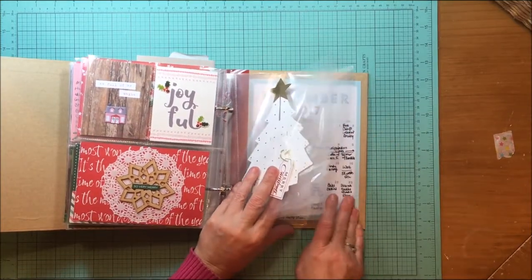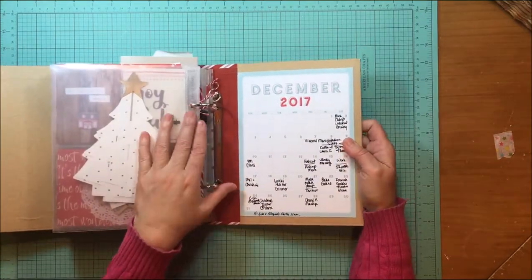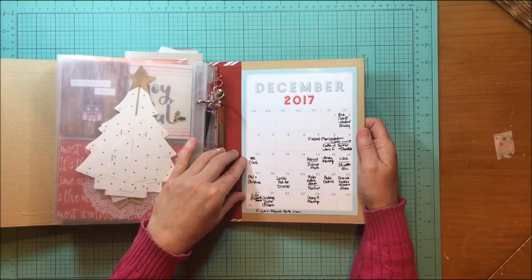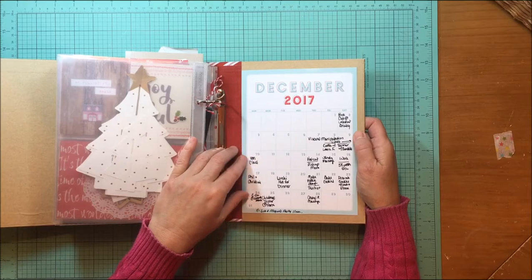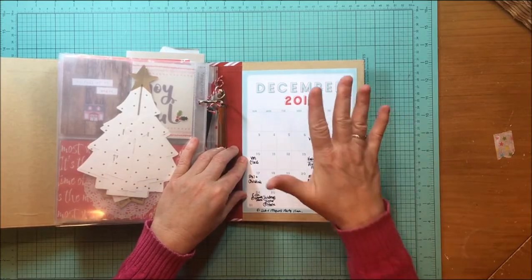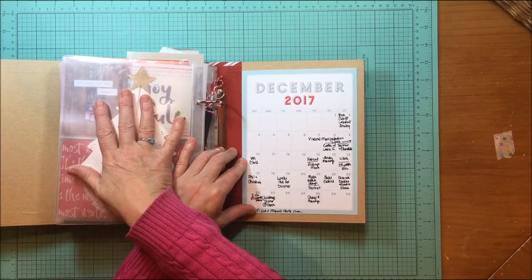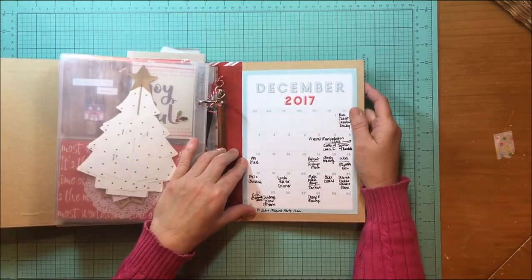And then very last but not least is the calendar that I use every year for December. If you want to know where that is, just let me know and I'll grab the link for you. But the person who does these calendars every year, I either get them in a page protector at the end or even the beginning you put it in, but then I document things that happen throughout the season.